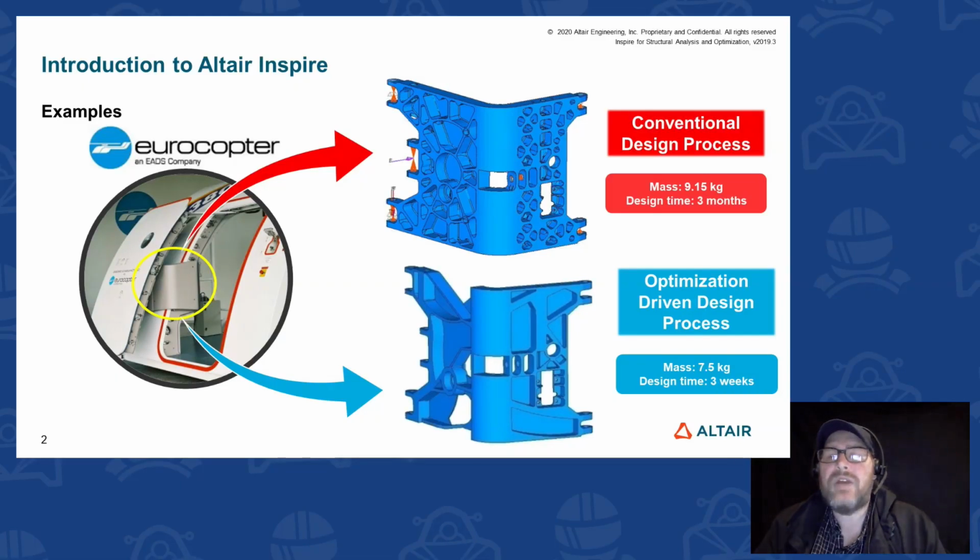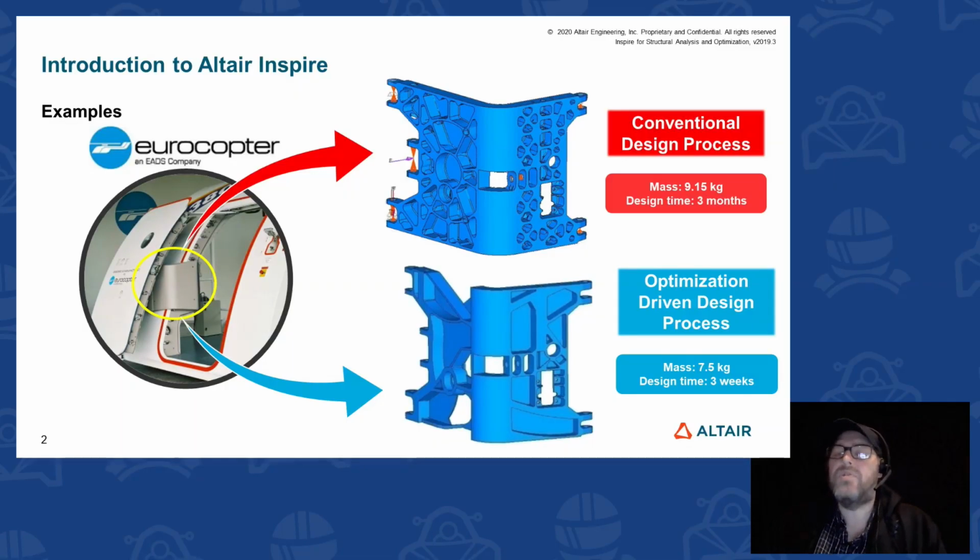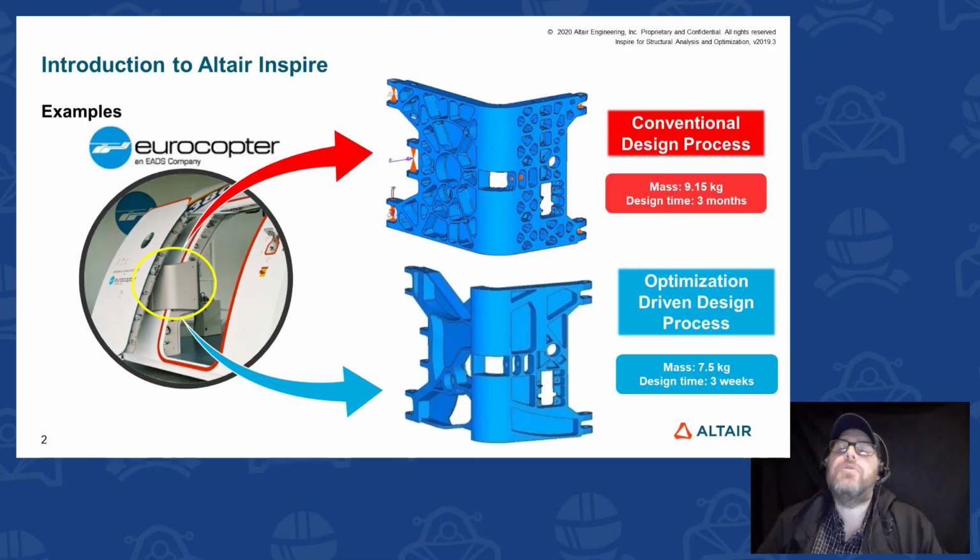But using the optimization-driven design process, simulation-driven design process, they were able to reduce that mass to 7.5 kilograms, and more importantly, reduce the design process from 3 months all the way down to 3 weeks. And we can achieve that because utilizing simulation in our design process allows us to speed it up, because we're virtualizing so much of the testing and much of the design process.